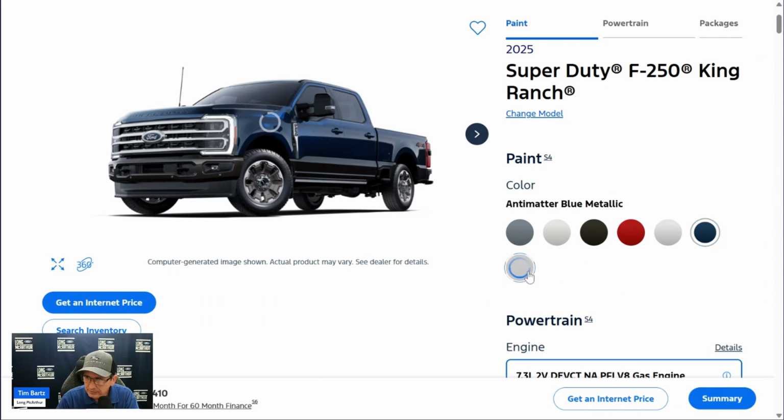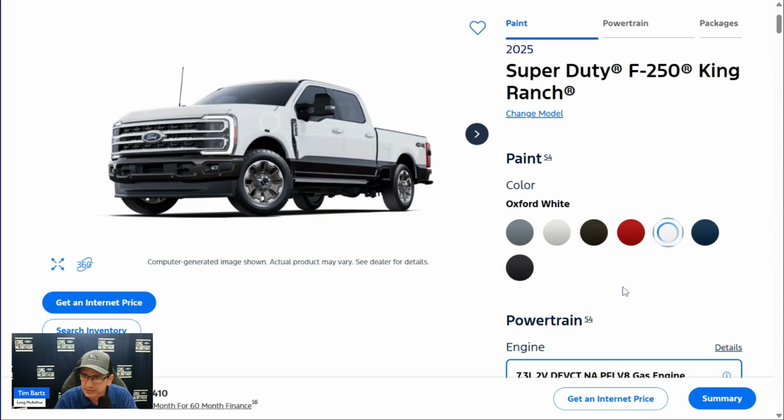Agate black, or agate black, however you want to say it. That is a no-cost color that is available this year, both in the regular King Ranch or the chrome package. We do have the Oxford white. I think it's this one here. That is available, again, with or without the chrome package. So you have that as well.